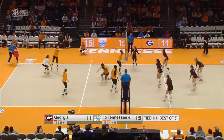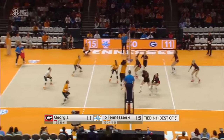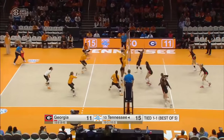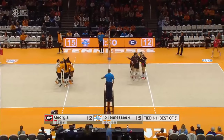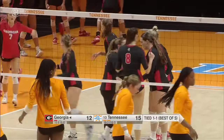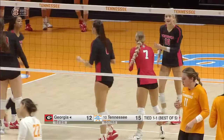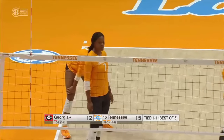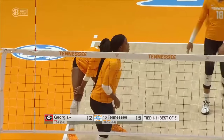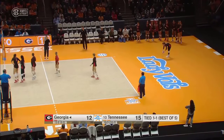Out from Kerr, almost used her shoulder there to keep it alive. Free ball for Georgia. Can they capitalize? Send back. Right back over, Bulldogs. Not going to be denied on that point. What a fun swing. That was from Clara Brower, the setter on Georgia's team. Again, as a setter, you live for those overpasses, and so when you get them, you got to take advantage of them. Brower has connected multiple times at the net.